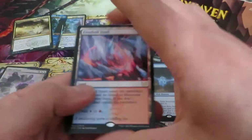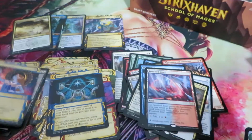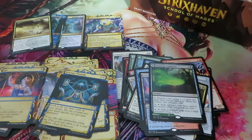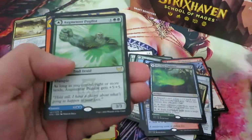There's one of the Snars. Strategic Planning. And we have an Opt foil. Also Opt, it's a common card. But in Mystical Archive version, those are uncommon. For the time being, we have 4 mythic cards. It's not bad. Let's see if we can pull some.